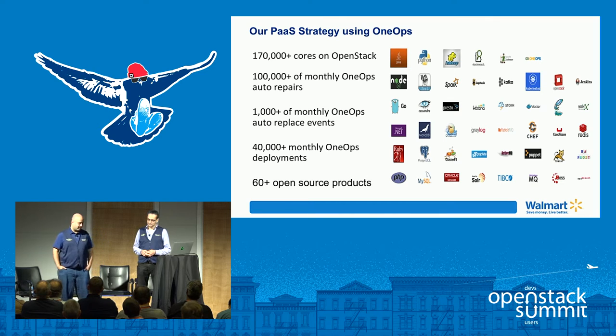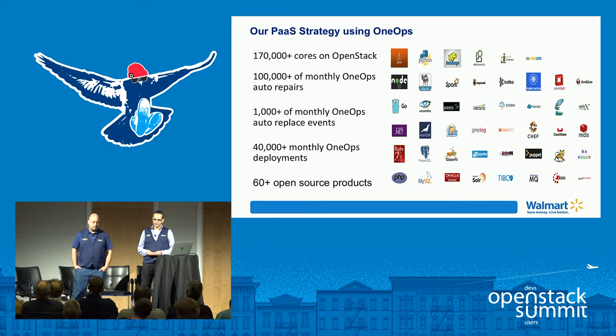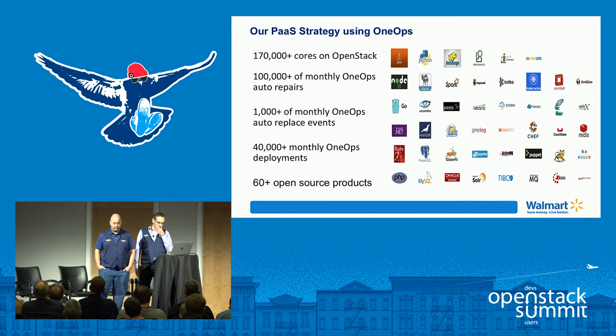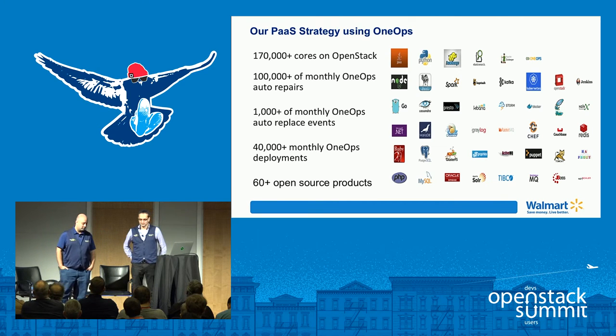To give you a couple of stats, our developers through OneOps are leveraging those 170K cores that we have. They do about 100,000 what we call auto repairs, where OneOps allows our applications to self-heal. If a VM has an issue, it can automatically replace or repair it. We do about 40,000 deployments a month, and we have about 3,000 applications running through OneOps on OpenStack.